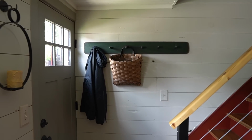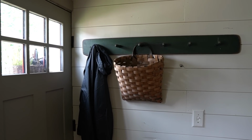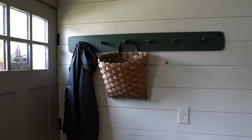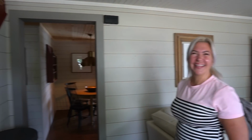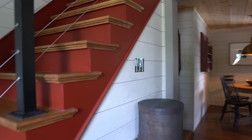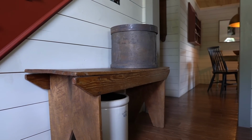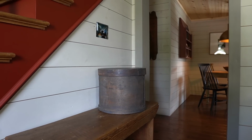And even your peg rack. That came from Primitive Goods in Uxbridge. Did it really? I love this. I lived in Uxbridge too for a while. All the good stores are out there. There's a lot of good stores there. And what a great bench. The place next to Primitive Goods, the antique place.